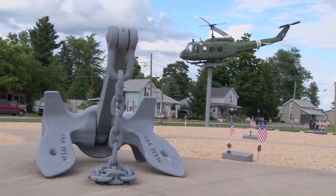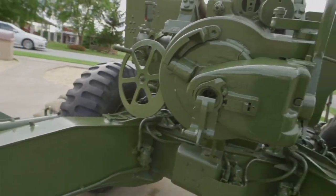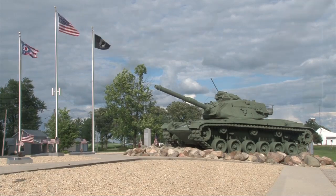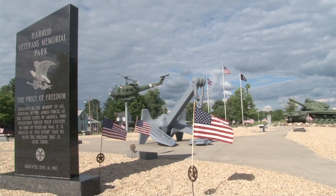To me, it's a source of remembrance for the people that helped build it that aren't here, and the ones that still are, and all the veterans that have passed before us. We would welcome all visitors to come and walk through the park and enjoy it and remember the veterans.